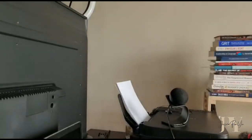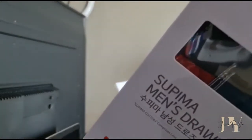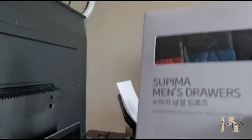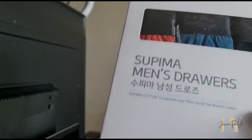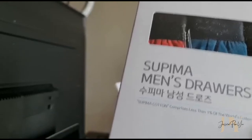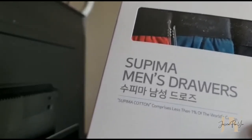First, it is very comfortable. I haven't opened it yet, so let's open it together and take a look inside. My son shared with me about this Atomy Supima because I bought it for him too. I asked him whether he likes Atomy underwear. He said it's really good, mommy, compared to the other brands he has bought.